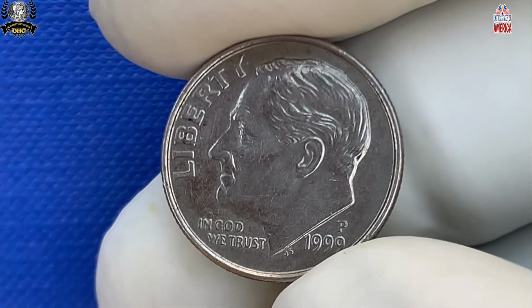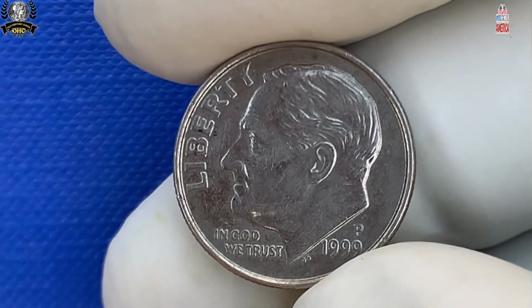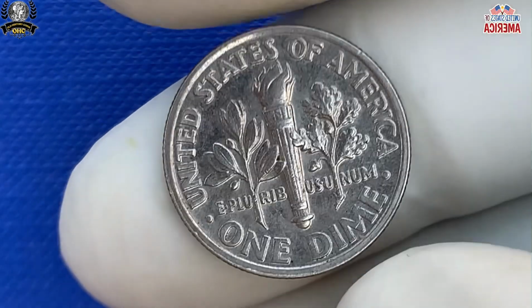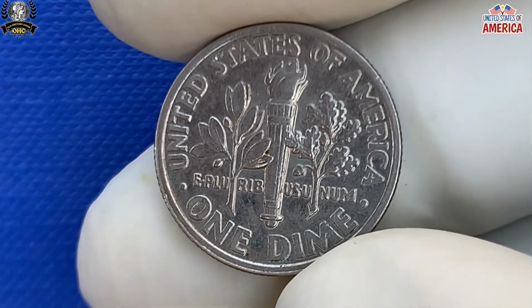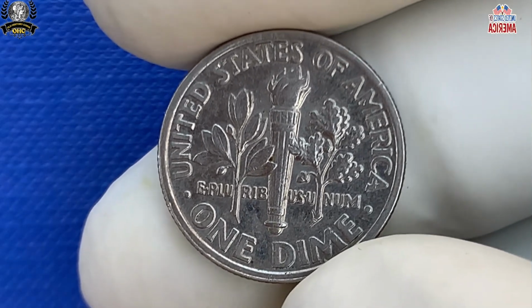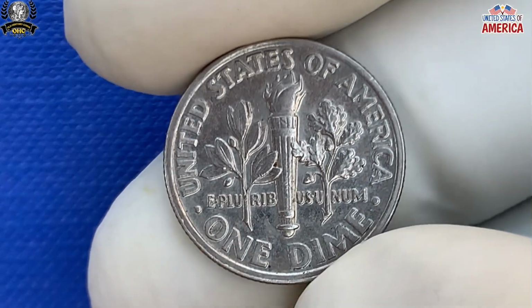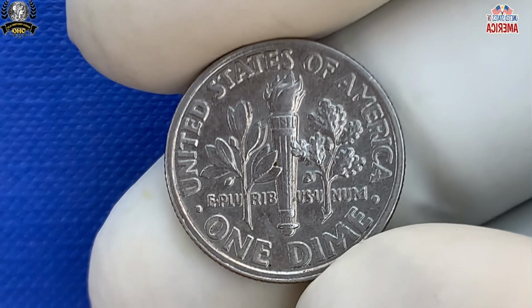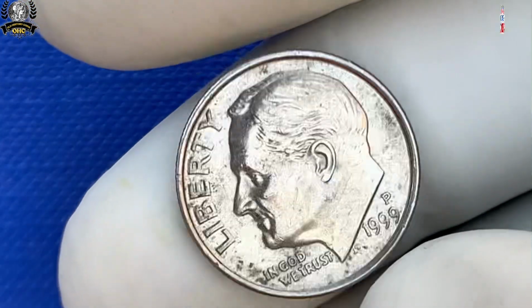Fast forward to 1999. A few decades had passed since the Roosevelt dime was first issued, and by this time, it had become a familiar face in American currency. But in 1999, something quite special happened, something that would capture the attention of collectors and coin enthusiasts for years to come. This was the year when a small, rare anomaly occurred that would cause the 1999 Roosevelt dime to become one of the most highly sought-after coins in the entire world of numismatics.